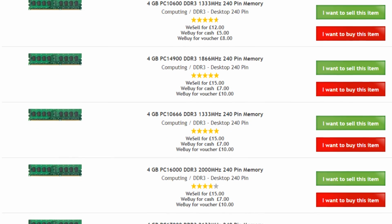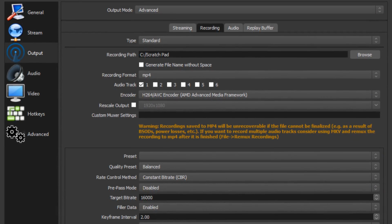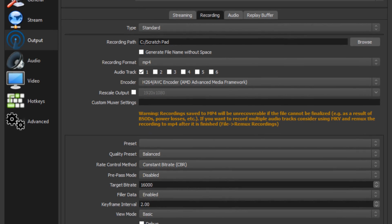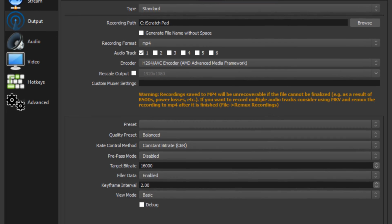Lastly, you do get Quick Sync encoding with these CPUs, which means you can record your gameplay with little to no performance hit, thanks to the iGPU taking on the job of doing it. Although only being an Intel HD 2000, it can manage 1080p 60fps recording with a modest bitrate, which would help some of you out if you're looking to record your gameplay.